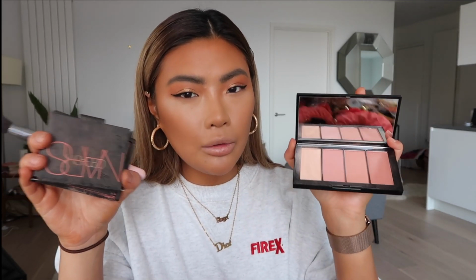But these are only two that I've been using so far, and they're both from NARS. This one is the shade Orgasm. So I feel like this one is a bit more pink and pigmented, and this one is a bit more natural. It's a bit less pink, which I do like, and it's more everyday. So what I do is go between these two colours, dab it like this, dab off the excess.